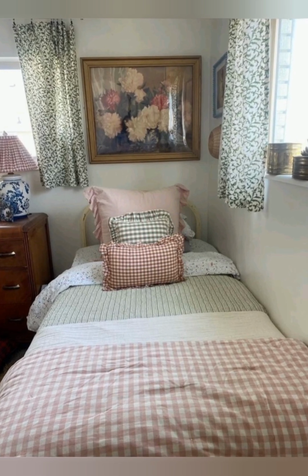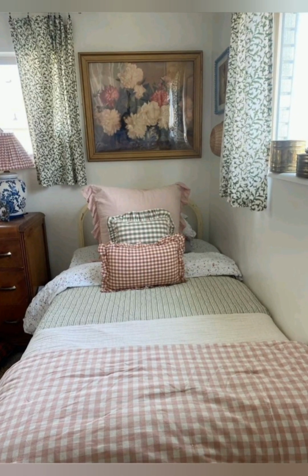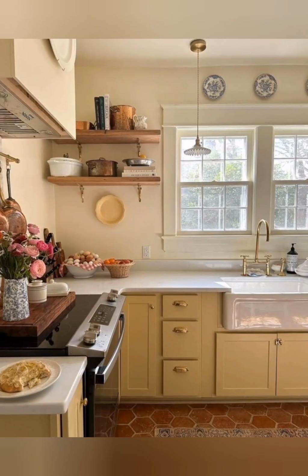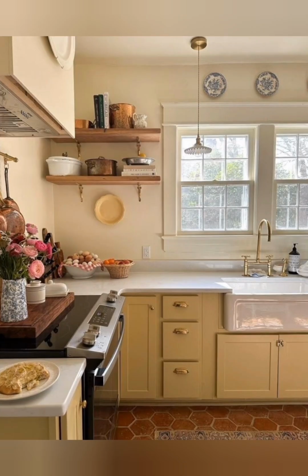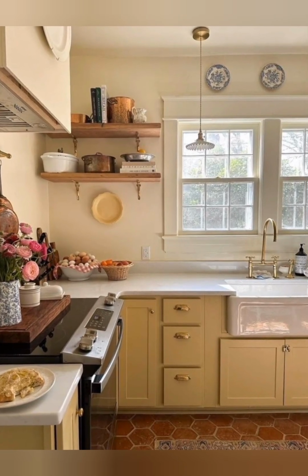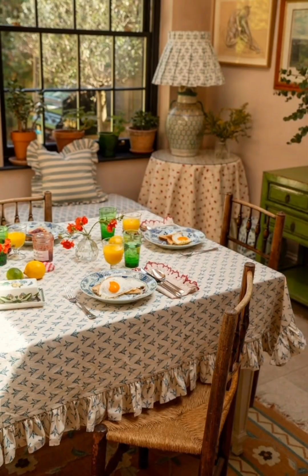Focus on cozy lighting. Use warm, soft lighting, table lamps, string lights, lanterns, or vintage candlelight. Avoid harsh LED lights. Go for warm bulbs or candlelight where possible.